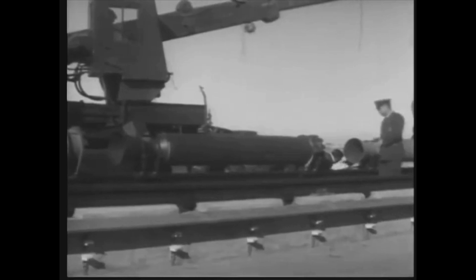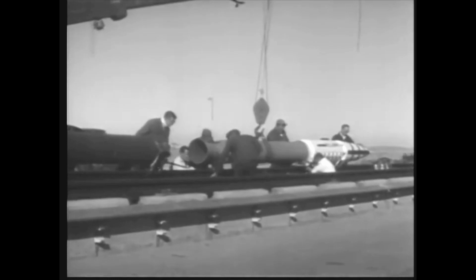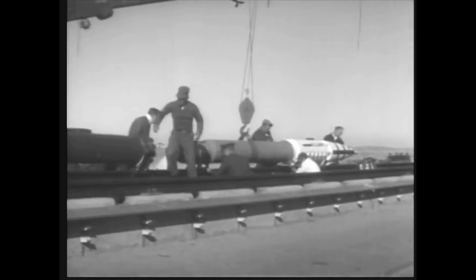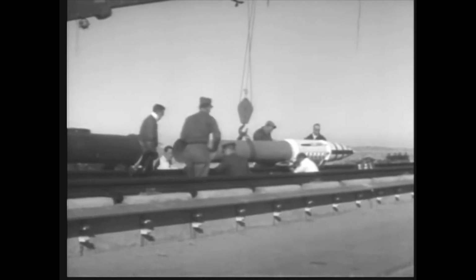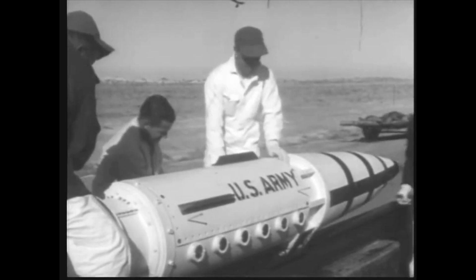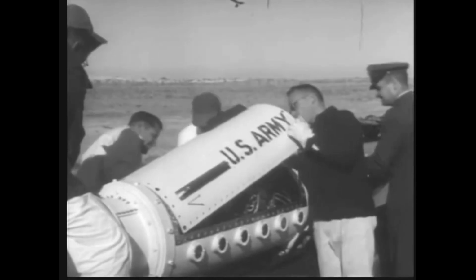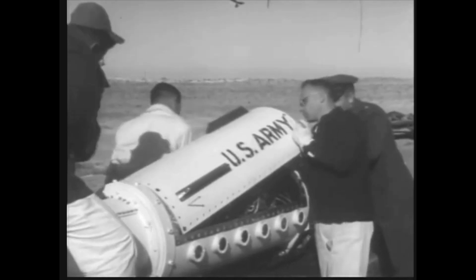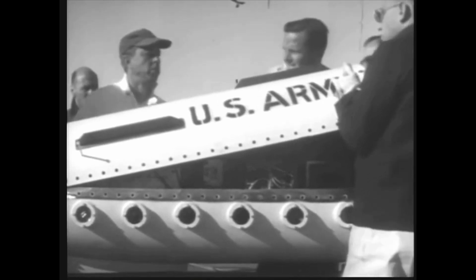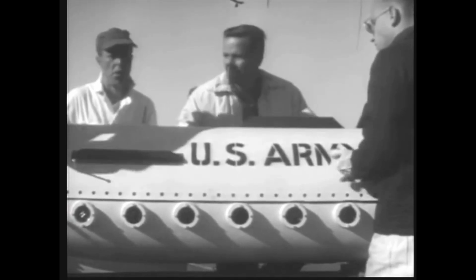At Holloman Air Force Base in New Mexico, other components are checked out in a sled test, which simulates conditions of both flight and impact. This sled is capable of attaining maximum speed at the point of impact. As in every test, the missile components are checked carefully. This performance on the ground will give a good indication of the missile's potential in the air. The test is about to begin.